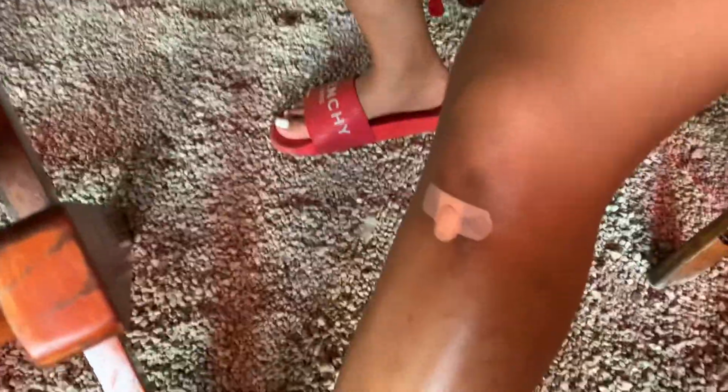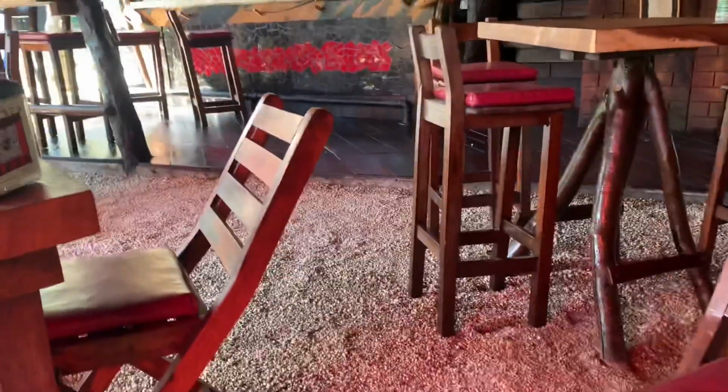Restaurant right now, and my sister literally just fell. There's oil on the floor. Look, she busted her leg. But yeah, this place, watch out, y'all. The floor is slippery.